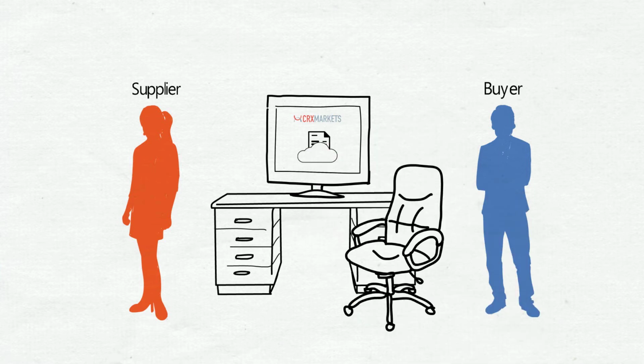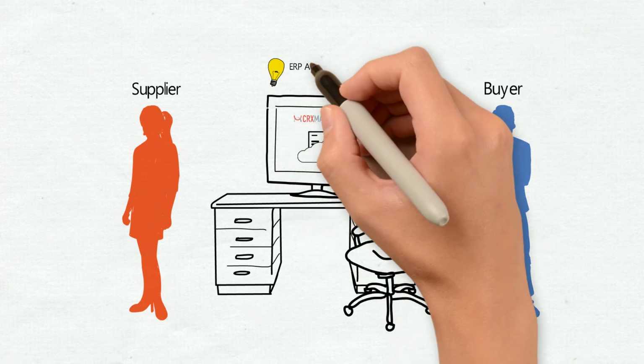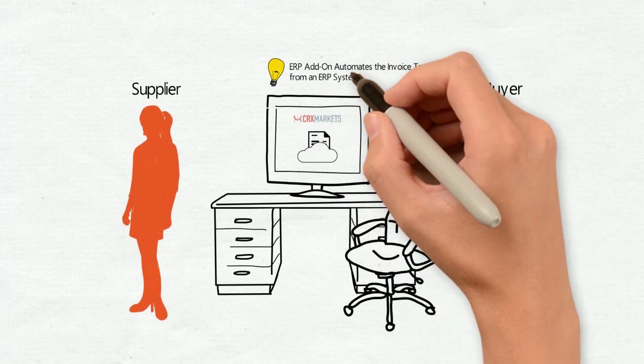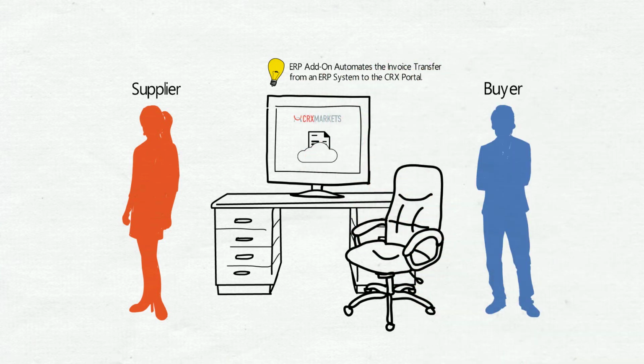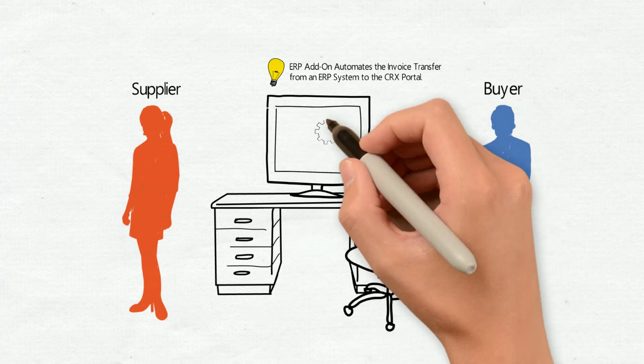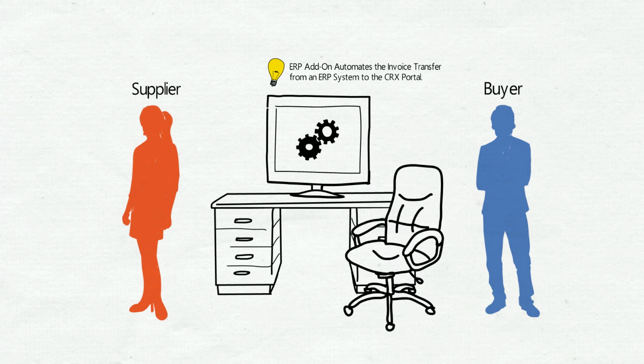The easiest way to upload an invoice is by using the proprietary CRX ERP add-on. Through a full integration into the buyer's ERP landscape, core processes such as the upload of invoice data and the reception of status updates can be fully automated. Through fast technical integration and full automatization, the buyer can reduce both manual work steps and the overall cost of ownership.